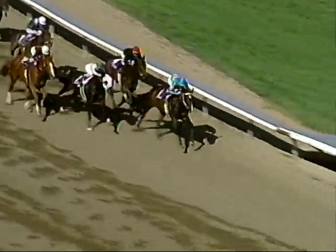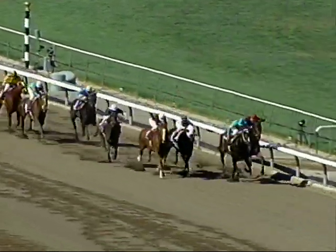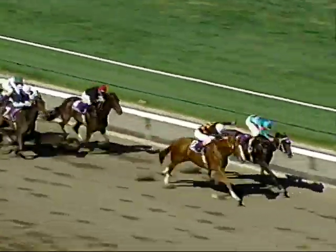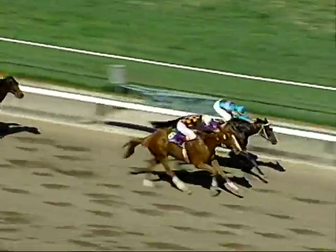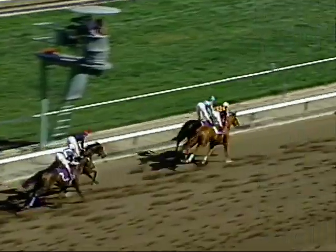Sardula trying to fight off Stellar Cat. Phone Chatter looms large on the outside. Heavenly Prize is right there in behind the lead. Rhapsodic is kicking out as the field straightens away for the run into the final furlong. Sardula is fully extended to hold off the oncoming Phone Chatter. Phone Chatter and Sardula going to the 16th pole. Heavenly Prize is third. What a finish as they come to the line. Sardula and Phone Chatter stride for stride. And Phone Chatter prevails in a stiff drive to win it.